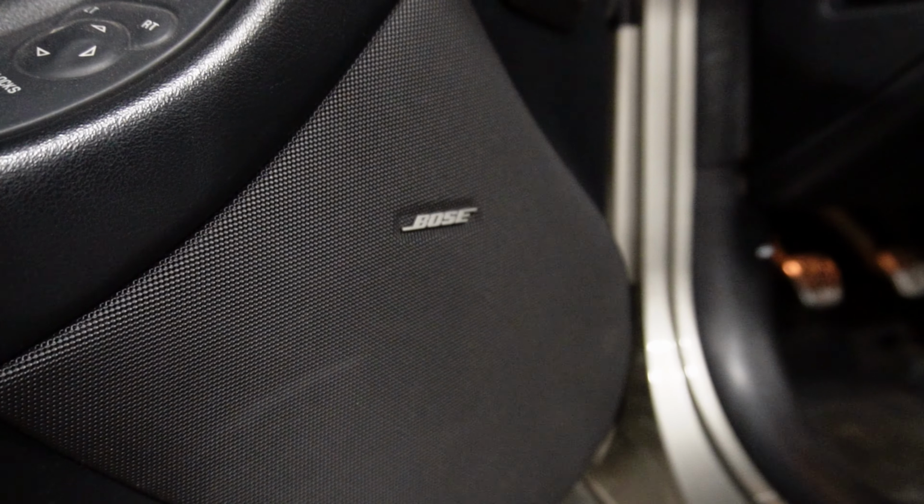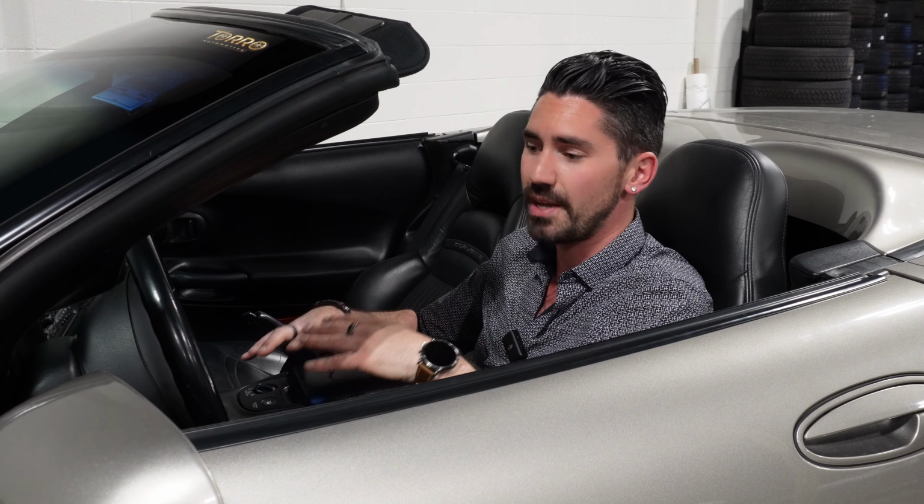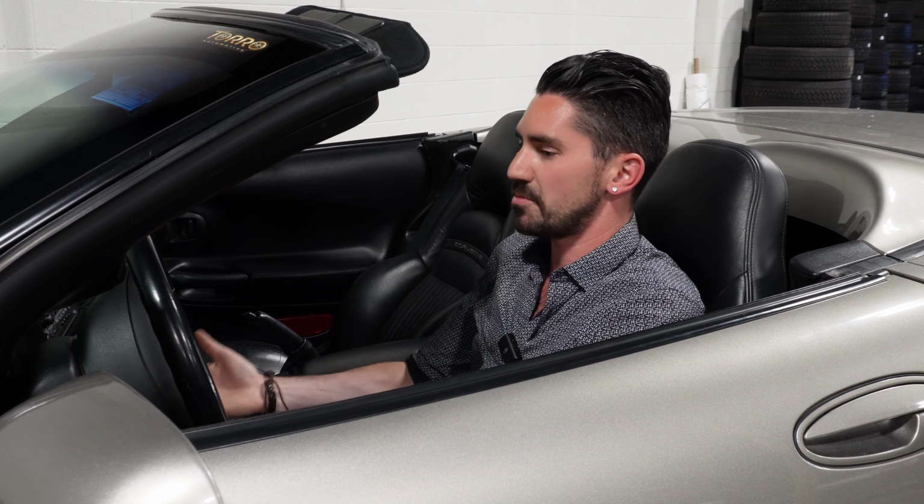Bose sound system, that actually sounds pretty good. You need it in a convertible, and obviously this is a convertible, so this is really nice. These cars are manual top. They are not powered top, which is great for both reliability and weight savings purposes. And just a really comfortable car, really comfortable seating position.